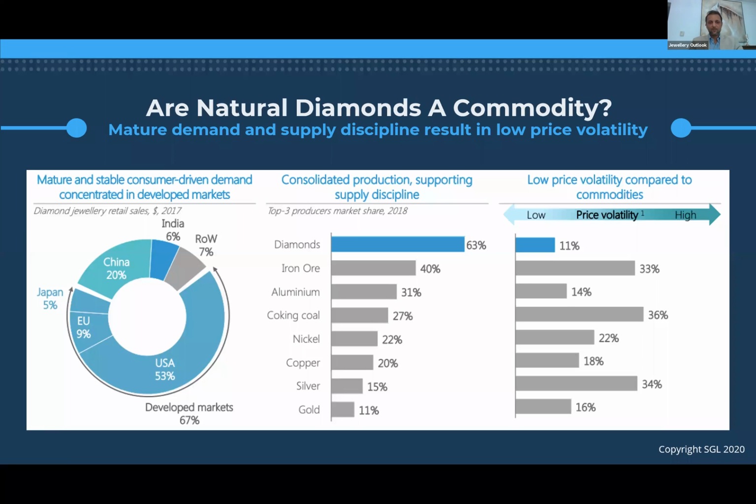What we see very interestingly in this chart is USA has 53% of the diamond jewelry retail sales in the world. And that's, again, a very big number.